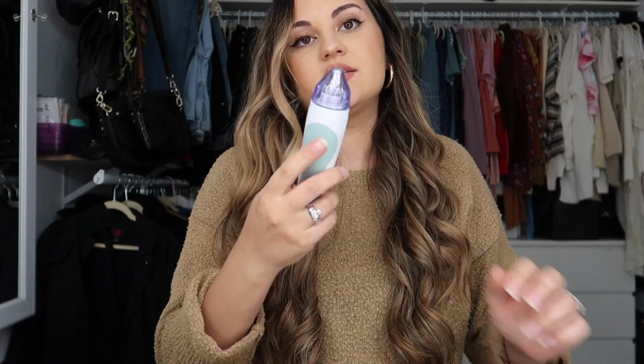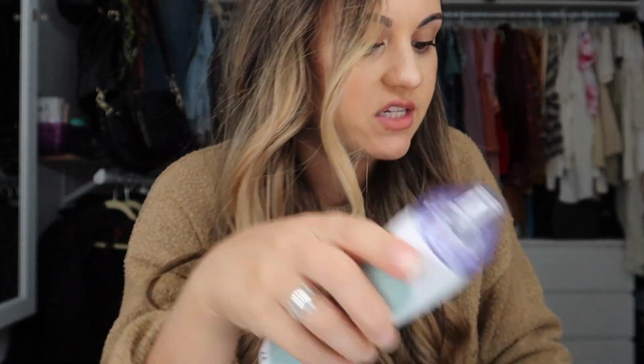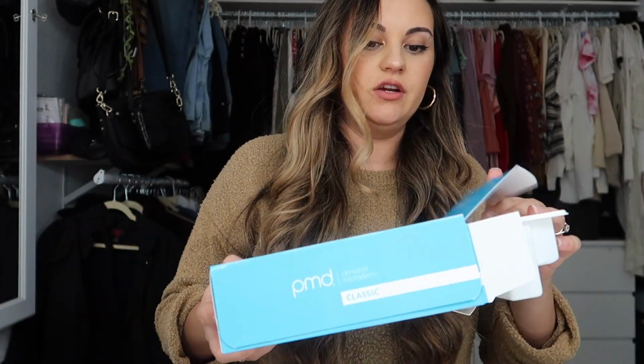So I'm really excited to use this because I have bigger pores right here. So I got this to help treat that. I'll definitely have to do a video on using this. All right, I got 2 boxes down, 2 more to go. These are the bigger boxes, so I got a little more in these ones.